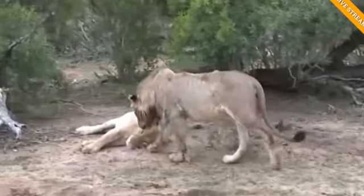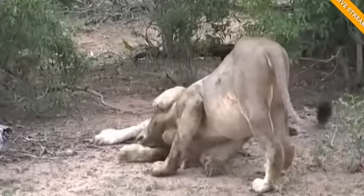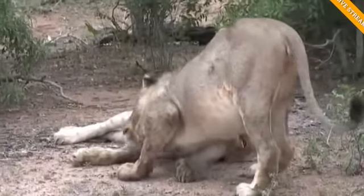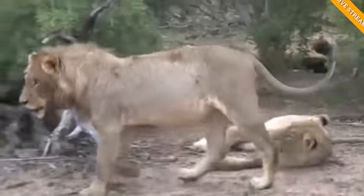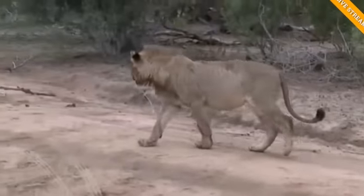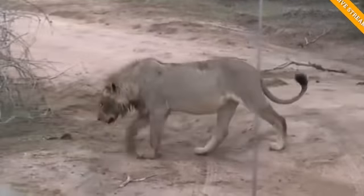Look at those funny injuries he's got on his back there. Oh, that's very sweet. It's also profoundly disgusting. I mean, imagine, it's basically like having your child who's got ice cream all over his face after an ice cream coming and rubbing it on you. It's not very pleasant.